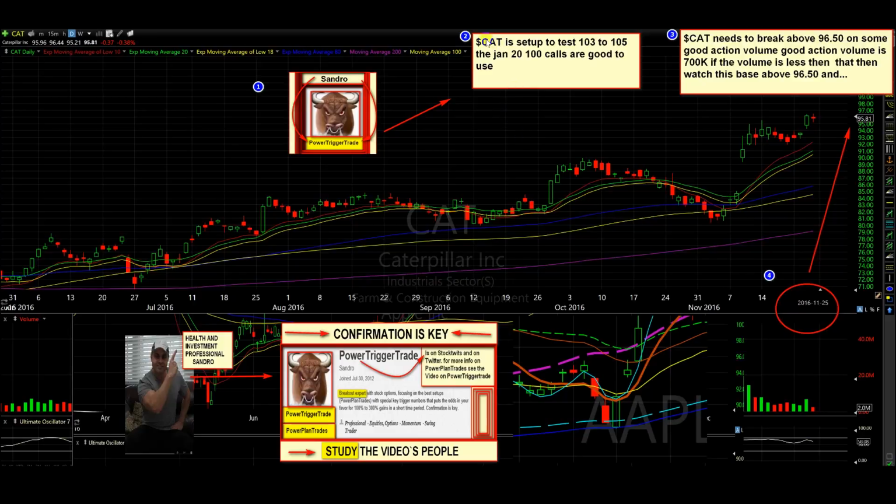So Caterpillar. Let's talk about the Caterpillar option trade. Options trades, people. For Caterpillar, it is set up to test 103 to 105. The January 20th 100 calls are good to use. So what has to happen now? What I'm looking for is CAT needs to break above 96.50 on some good action volume. Good action volume is 700K.